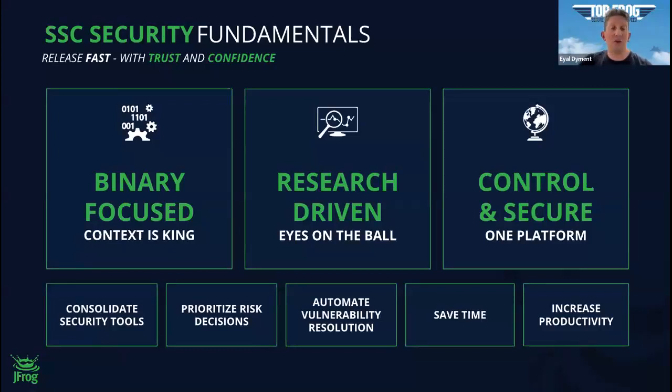You have to be research-driven, because otherwise you are by definition behind the curve. JFrog has multiple dedicated research teams that are focused on vulnerability detection, zero-day detection, and malicious package detection. And then last but not least, you have to control and secure all of it in one platform. Otherwise, you're at risk of having blind spots and not being able to control it, and working with the different stakeholders across the organization in order to mitigate the operational challenges that are coming in as part of developing applications nowadays and all the challenges we discussed at the onset of the session.